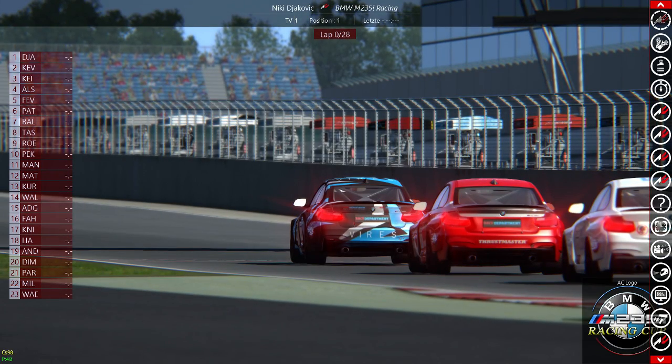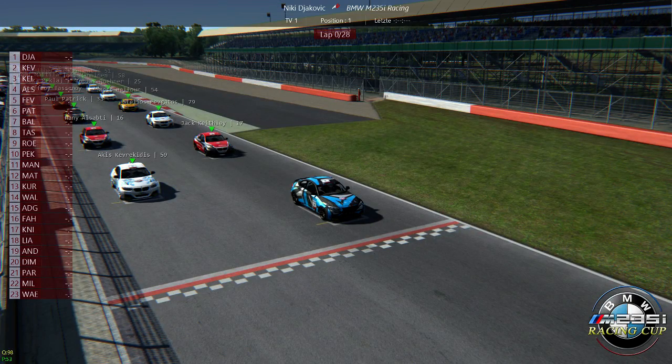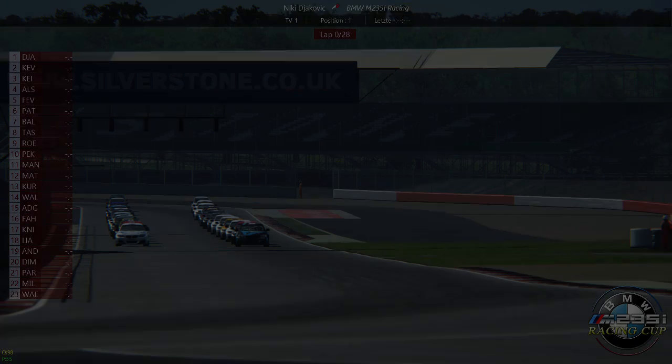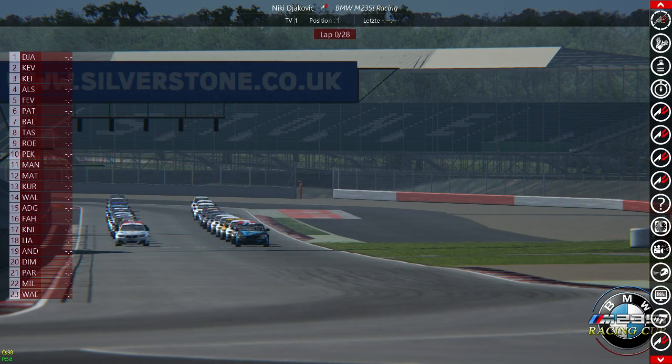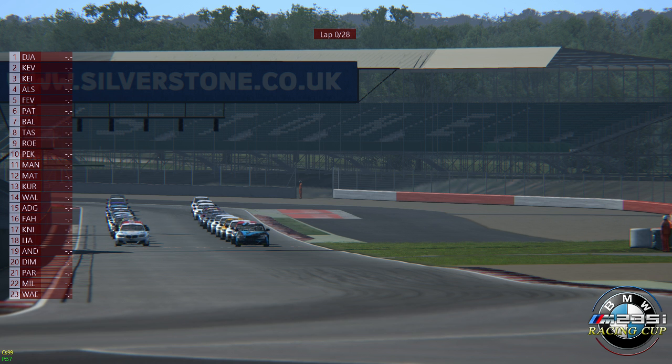Alright, so that is it. The field is set. So let's take a look at the starting grid for this first race from Silverstone. On pole is Nicky Jakovic, Bosnia. He set the fastest time by 3/1000ths of a second over Akis Keverkidis of the Double Dragon Racing Team. In row 2, it's Jack Keithley and his Mad Cape Racing Team teammate, Hani Al-Sadi, the quickest driver in pre-qualifying. In row 3, it's Stelios Fevgatos and Walk Racing's Paul Patrick. In row 4, it's Ross Balfour and Jeffrey Tassinoy. Row 5 is Tobias Roner and Luka Pekmaj.